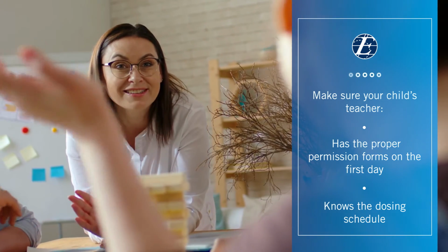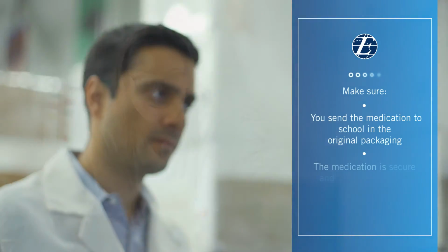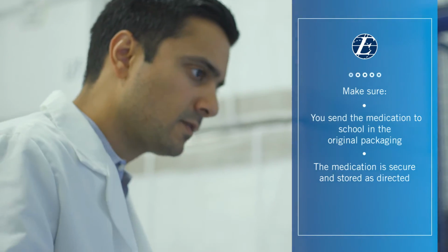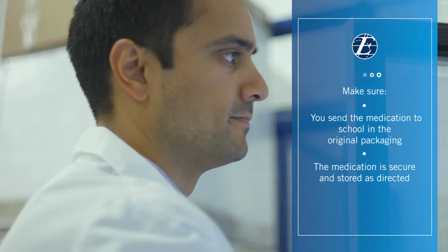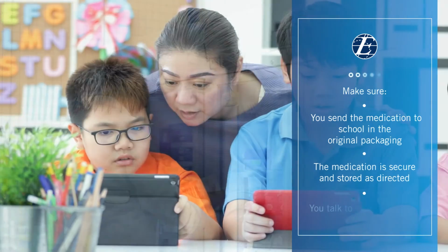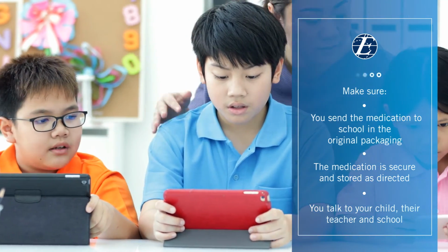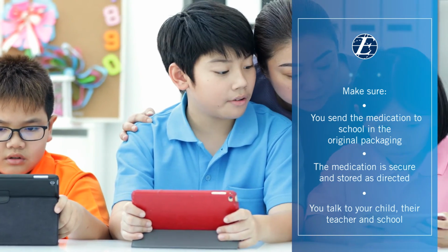Medications are most effective when taken as prescribed. Send the medication to school in the original packaging and make sure it will be kept in a secure and climate-controlled place based on the storage instructions for your particular medication. If you can, talk to your child's teacher, school, and your child before school starts to avoid any problems.